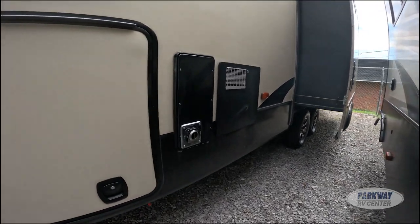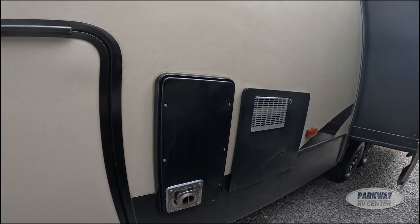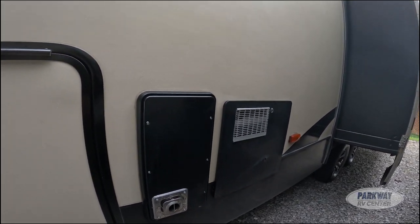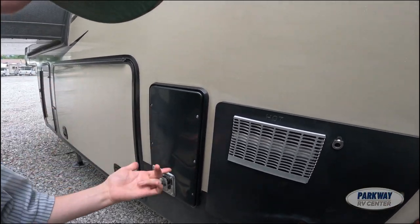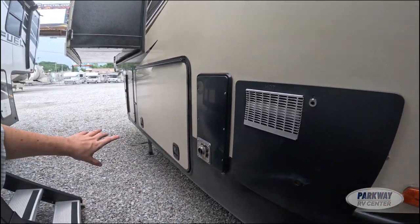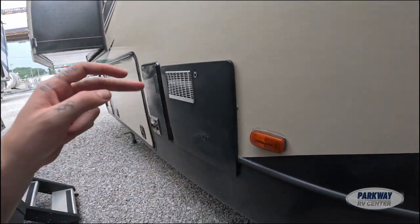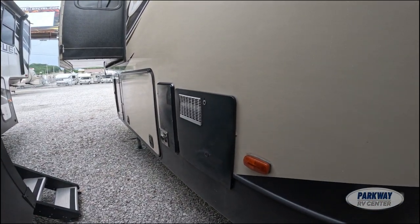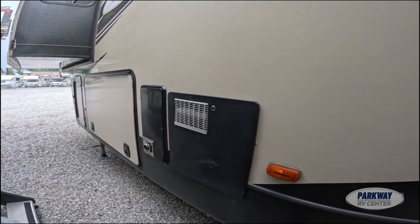Over here, you can see we have a 6-gallon water heater. I believe it's 6 gallons, but it has 18 gallons per hour is how they marketed it. I couldn't find exactly how much it holds, but it's 18 gallons an hour. I know a lot of 6-gallon heaters can do 12 to 16 gallons an hour, so that's really nice to have.